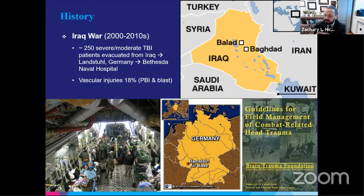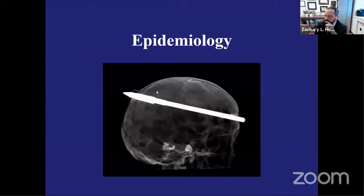And really, the focus there was on rapid decompression of these patients as soon as possible to prevent elevated ICP from causing additional injury to the brain. Another important feature that they found is that a high percentage of these patients, almost 20%, both from penetrating injuries and from blast injuries, have concomitant vascular injuries that need to be dealt with as well.